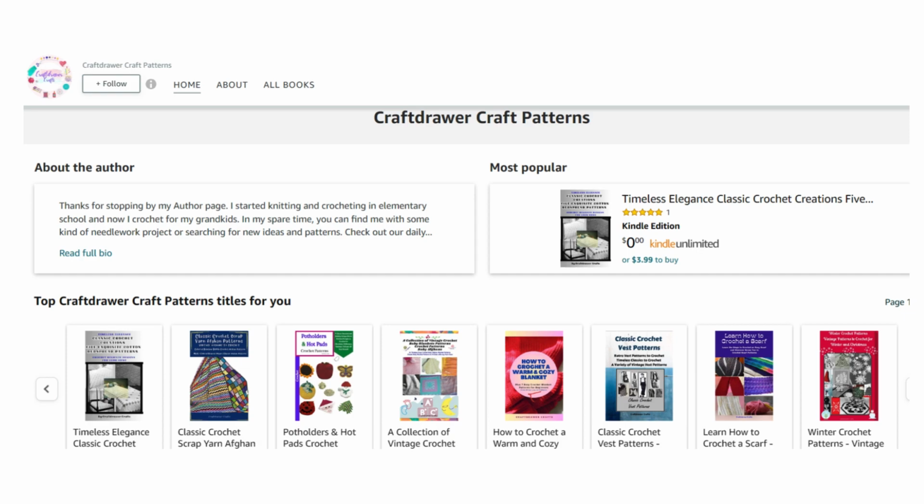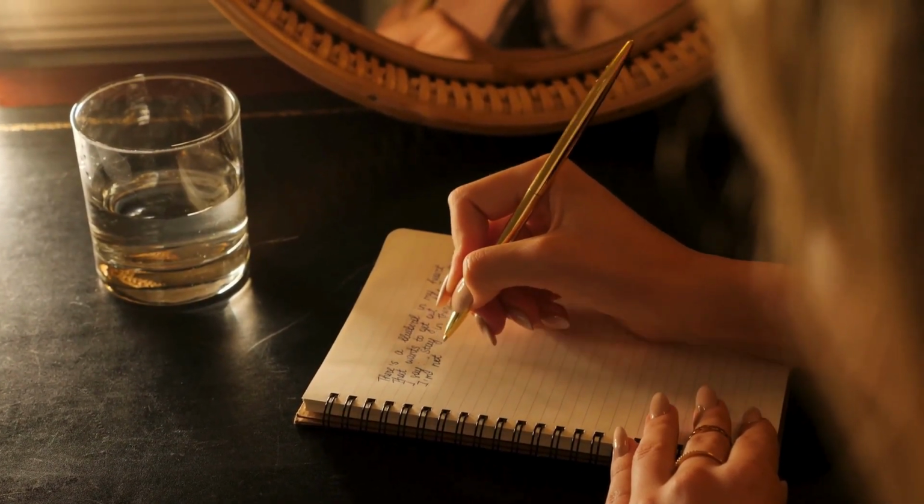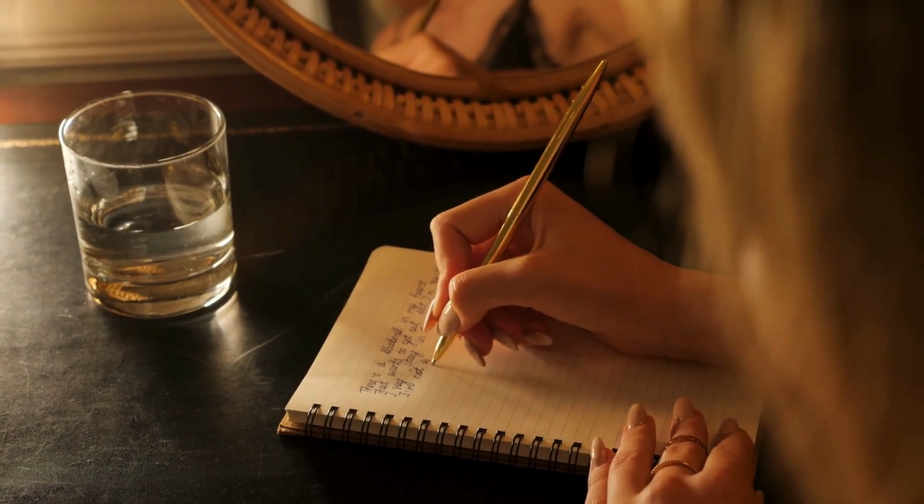There are several tools available to help you on your path to writing a children's book. The first is writing your story and learning how to take the next step to getting it published.